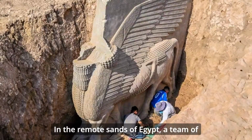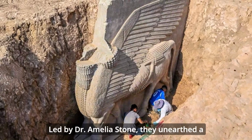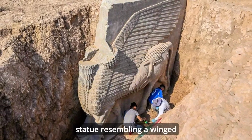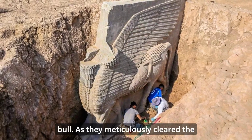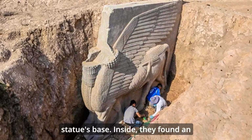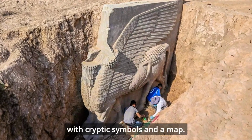In the remote sands of Egypt, a team of archaeologists made an astonishing discovery. Led by Dr. Amelia Stone, they unearthed a massive, intricately carved statue resembling a winged bull. As they meticulously cleared the dirt, a hidden compartment was revealed beneath the statue's base. Inside, they found an ancient scroll inscribed with cryptic symbols and a map.